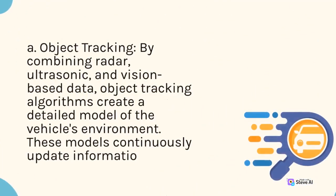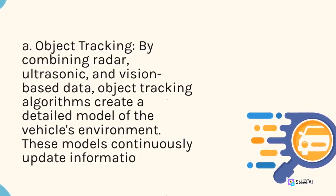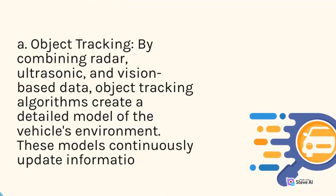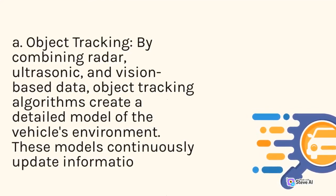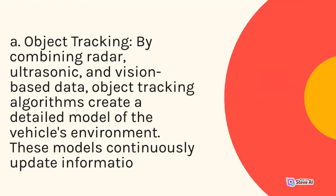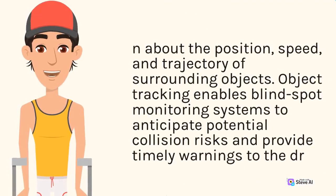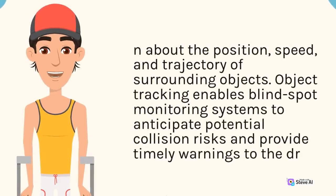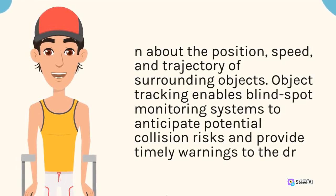A. Object tracking. By combining radar, ultrasonic, and vision-based data, object tracking algorithms create a detailed model of the vehicle's environment. These models continuously update information about the position, speed, and trajectory of surrounding objects. Object tracking enables blind spot monitoring systems to anticipate potential collision risks and provide timely warnings to the driver.